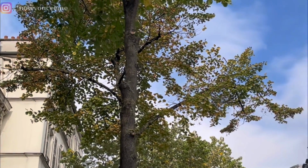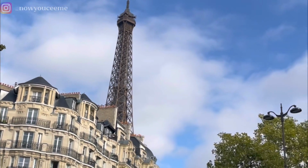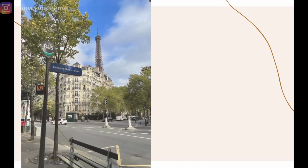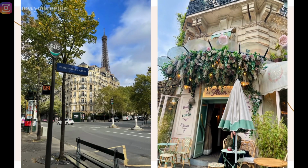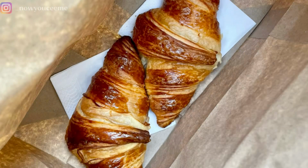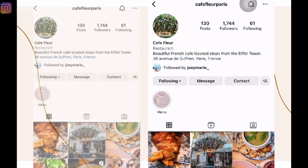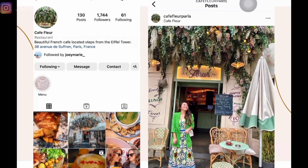Woke up early and decided to walk from the hotel in the morning. It was a bright and sunny day. Stopped by for coffee at this gorgeous place. Beautiful French cafe located right next to the Eiffel Tower. Either for its coffee, lunch date, or dinner, Cafe Flou can serve you all day long. And look at that! Someone got featured on their Instagram page.